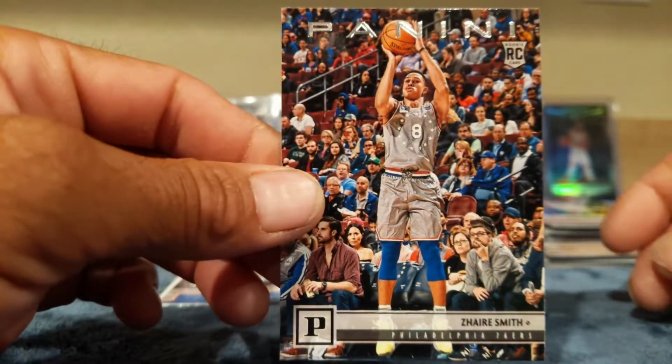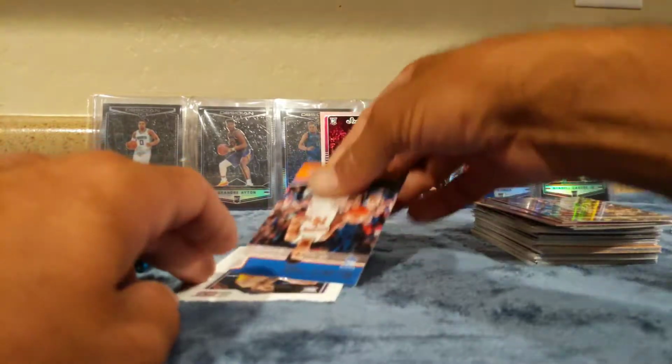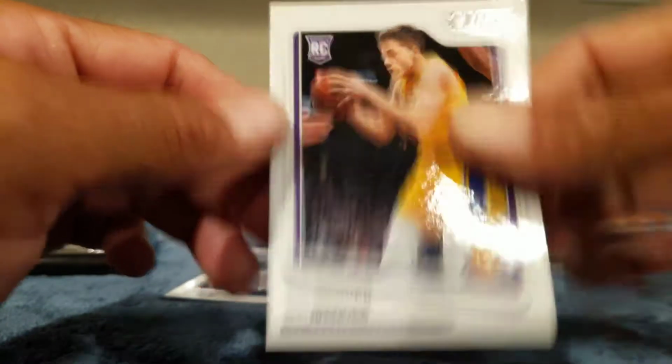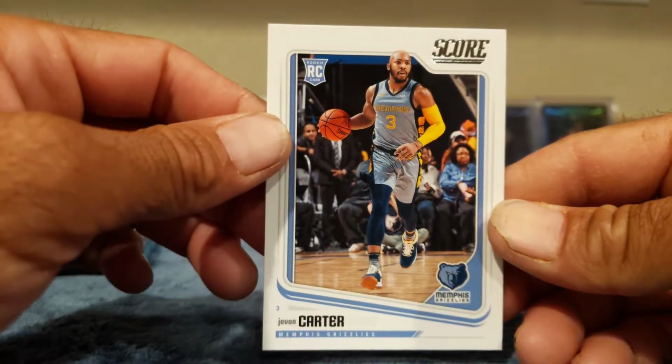Zhaire Smith. Alonzo Trier. Moritz Wagner Score. And last but not least, Jevon Carter Score.